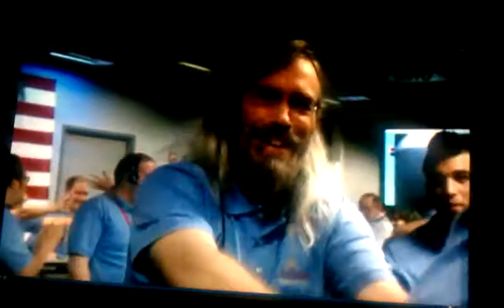So here we are. We're going to start. Okay. So we have landed at the time we thought we would, and we now have our first image. We've got a 64 by 64 thumbnail, a rear Hazcam image. You can see the shadow there. I'm not sure exactly what the orientation of the vehicle is, but we're looking through it now. I think in just a few minutes we might get even a larger 256 by 256 pixel image of that same view. So we're looking at the shadow.